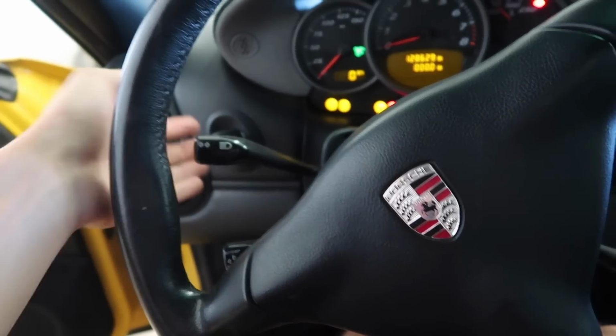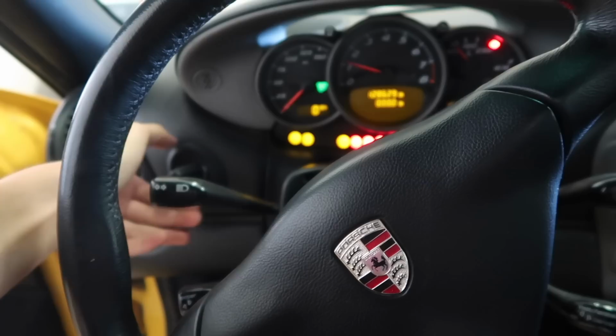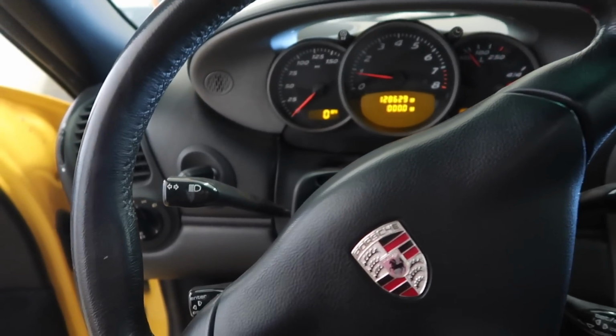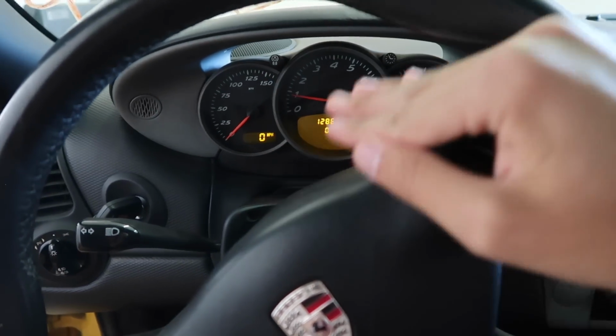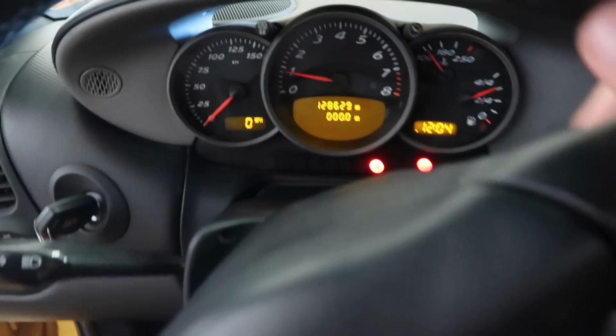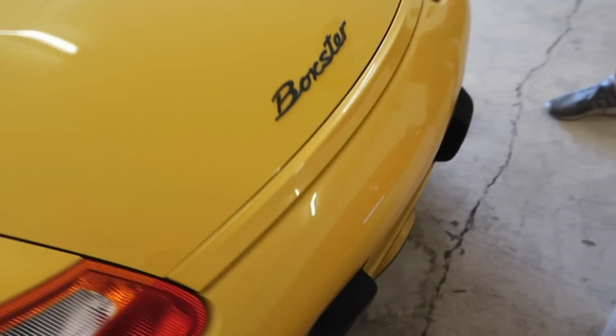Will the budget Boxster start? Here goes nothing. Yes! You've got to be kidding me. Okay, it's in neutral. It doesn't just start, but it starts. No warning lights. Are you kidding me? I didn't even have to give it any gas. It didn't want to die. It started right up and there are no warning lights. That's just the hood and the seatbelt. No freaking way. Oh, it's so quiet.